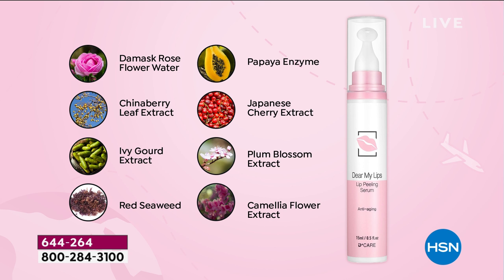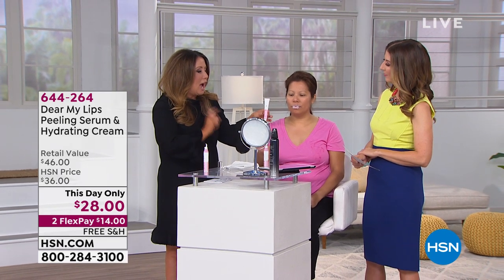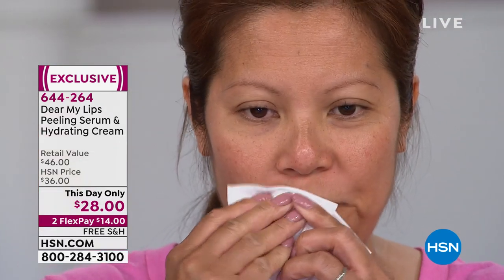This is a product that you only have to use once a week, and you're getting with it today a jumbo full size of the hydrating lip cream. So you can just wipe it off. Just leave it on for a few minutes, Sarah. You just tissue it right off, you're done. And all of the dry skin is gone. You're not using any crystals, anything that could break any capillaries in the lips.